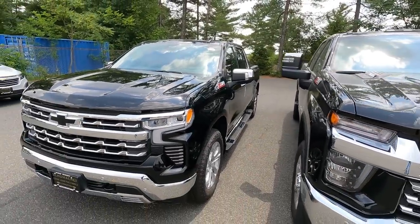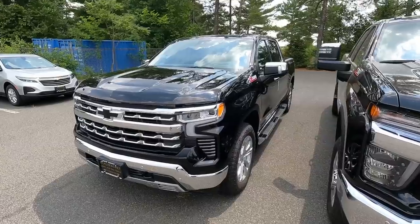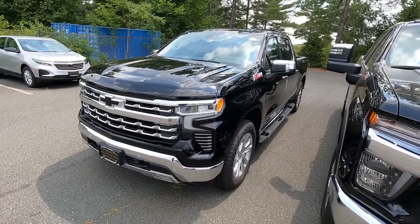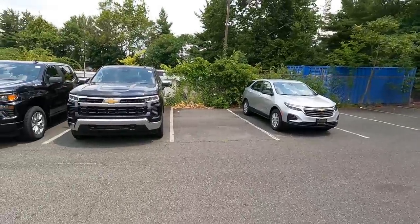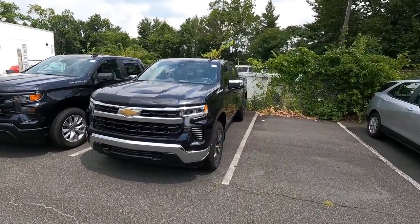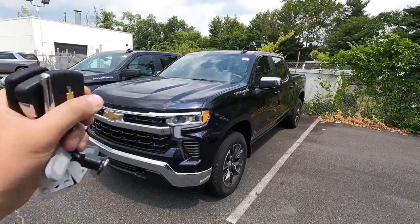Now, this 1500 LTZ that we have right here is the 5.3 liter V8 that everybody knows and loves. It's a V8, it's a truck, you want a V8, right? It's got 383 pound-feet of torque. But you know what has more? This 2.7 liter turbo high output. This one puts out 430 pound-feet of torque. I mean, that's more than the V8, right?